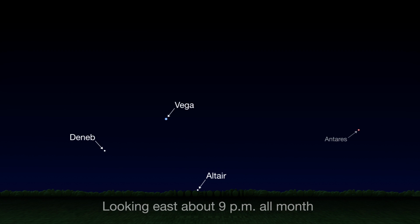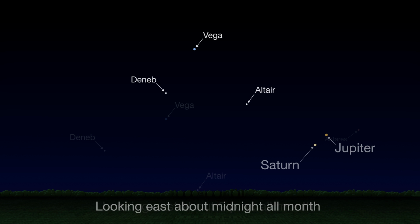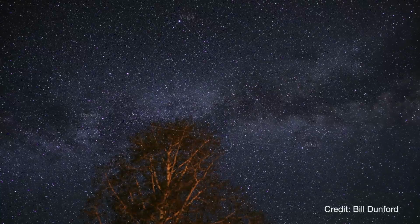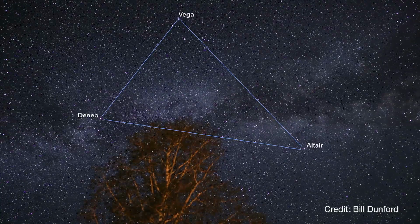To find the summer triangle in June, look toward the east in the couple of hours after sunset. By midnight, it'll be relatively high in the sky, climbing upward each night throughout the summer. And by August, it'll be directly overhead if you step outside to have a look around 9 p.m. So keep an eye out for the summer triangle throughout the season.